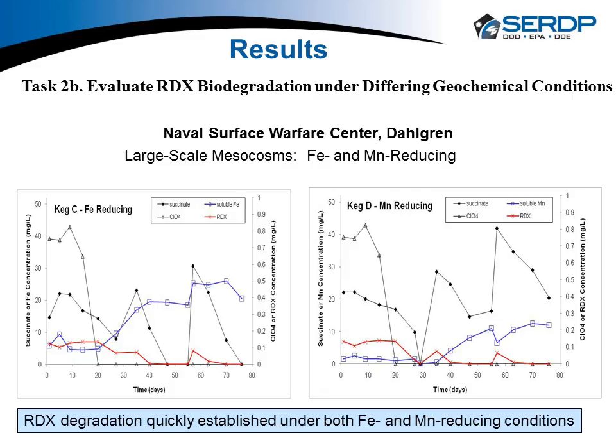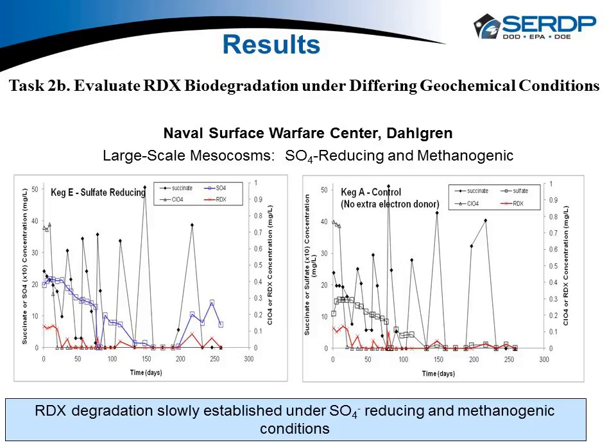Same thing under manganese-reducing conditions. And this is over a period of only a few months. So we established very good degrading conditions under both sets of iron and manganese-reducing conditions here. And then our other kegs were sulfate-reducing. So we tried to establish good sulfate-reducing conditions. Once again, this took a lot longer, almost a year, continually spiking with sulfate when it ran out, and succinate as a carbon source and additional RDX. But we do get good degradation. We get obvious sulfate-reducing conditions.